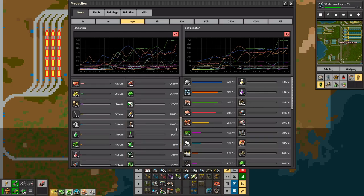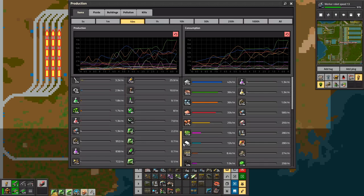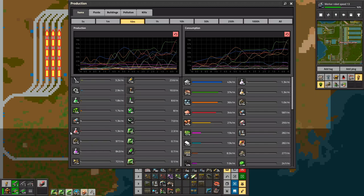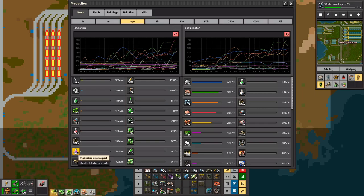I mean, we need to produce 1,000. You need 22 with four modules in. Yeah. And I did upgrade it. I did upgrade it that far. Hold on. Yeah, and we currently have 36. So there should only be about 1,500. Oh, I'm reading it wrong. It's 1.3k. It's 1.3k. Production science packs, though, are below.